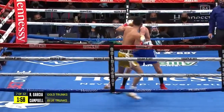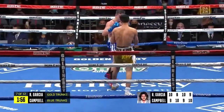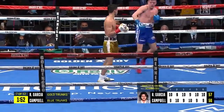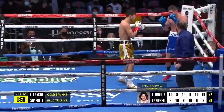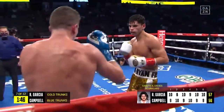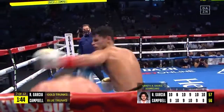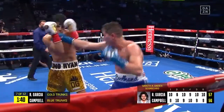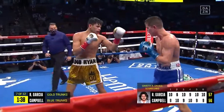Well, Garcia's really the aggressor in this fight, but Campbell's showing all his boxing skills. He stayed in there brilliantly after being horribly hurt at the end of that round. I've got Garcia just a point ahead. So many of these rounds are close, but I do really think that Luke Campbell needs to start pressurizing Garcia back for me to get back in this fight.